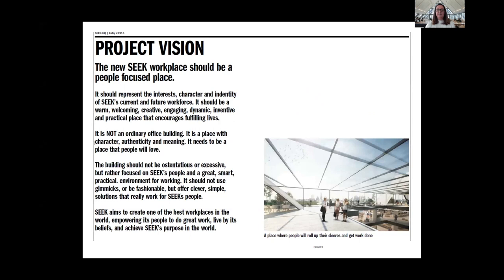And they had a very clear project vision. So it was about their people. They wanted a place where people would come and work together. They didn't want an ordinary office building. That was very clear. They wanted something with character, authenticity and meaning were really important to them. They wanted a place their people could really connect with.